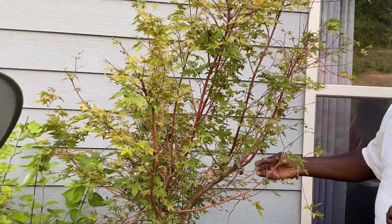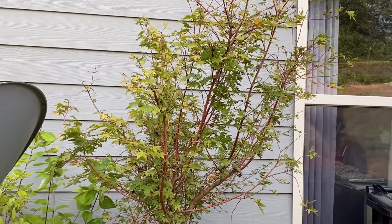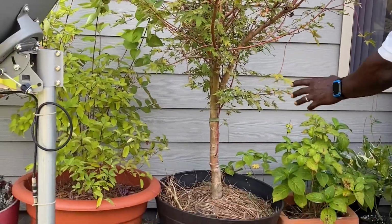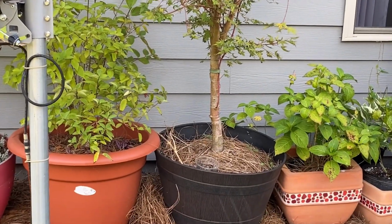Beautiful, beautiful specimen. And then, of course, in the wintertime when all the leaves fall off, the bark becomes even more red. Yes, so beautiful.